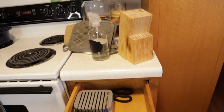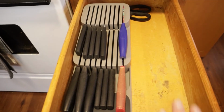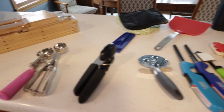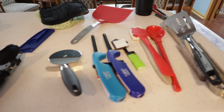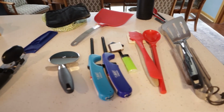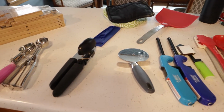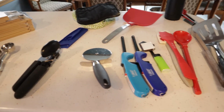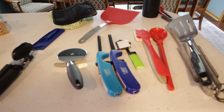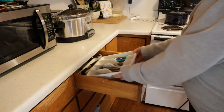Not the cutest thing. But before I get to organizing the rest, because I have all of these utensils over here, I already went through and decluttered some of them out. Before I go and organize these, I want to figure out what I have in the rest of my drawers so I can best decide how I want to put them. So we're going to move on over to the silverware drawer and take care of that next.